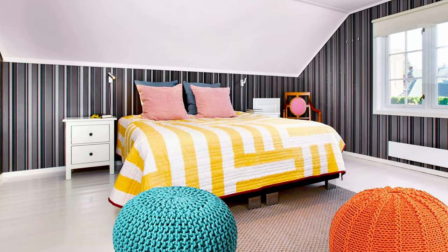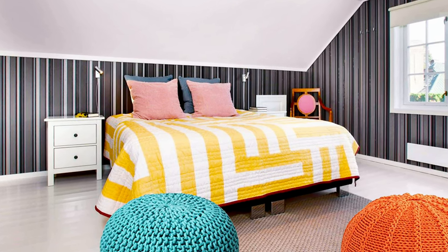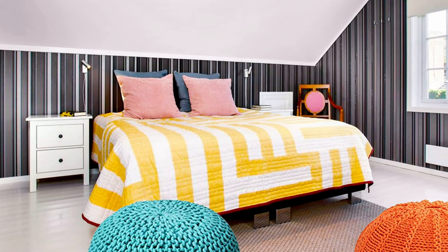Here, you can see a lovely master bedroom with wallpaper walls. The vertical stripes give an illusion of a higher ceiling for this attic turned into a bedroom.